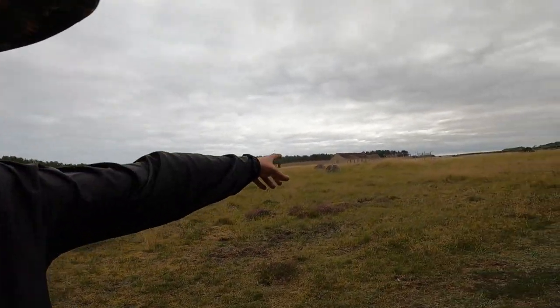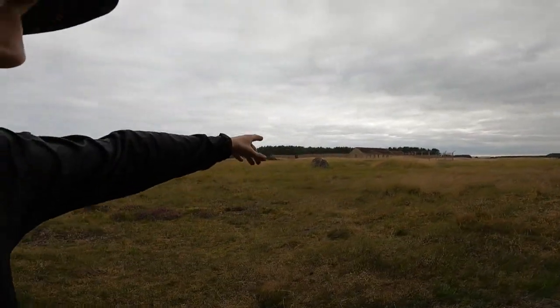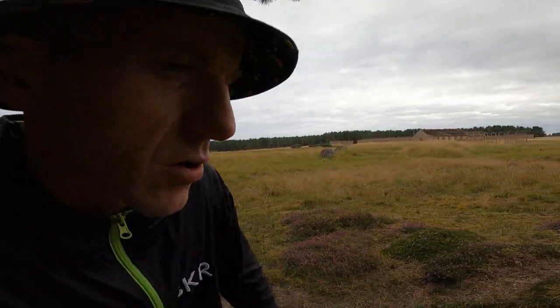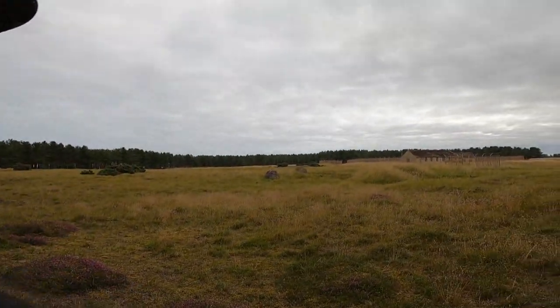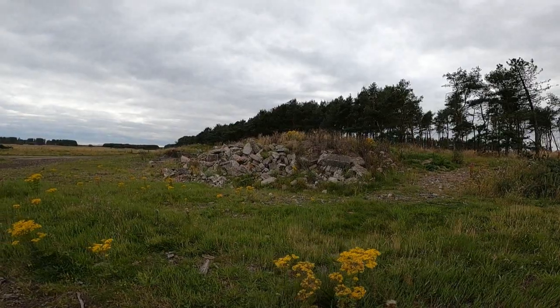But another interesting thing, these massive things that look like rocks in front of us are actually old, what must have been some sort of mast base as well, maybe moved here from another area. But this whole area, like I say, was used for testing radar and stuff for the early days of its creation. And there is various sites like this over this Montrose area.